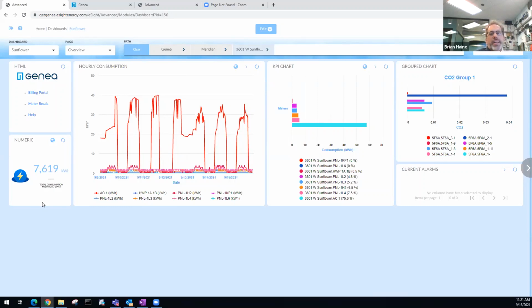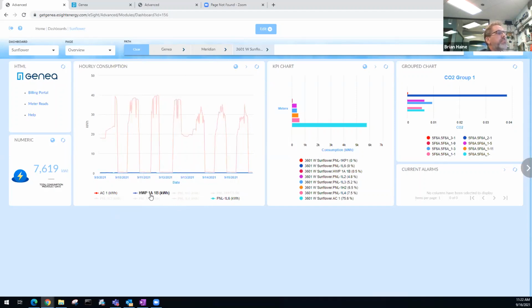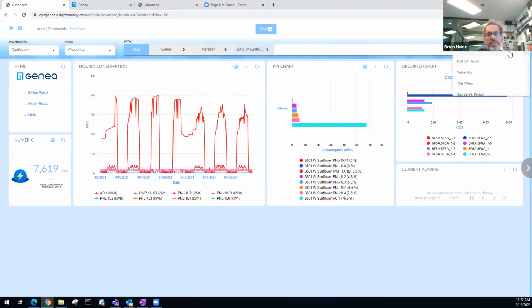Now, I'm looking at it and my old eyes are a little bit confused. So we can turn some of these traces on and off. If we don't want to look at everything, you can turn the traces on and off, which is nice. You want to look at just the AC and the hot water, we can turn those on. So it's a pretty versatile platform in that you can turn stuff on and off. And again, we've got the date range, so we can change the range for the data we're looking at.